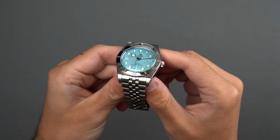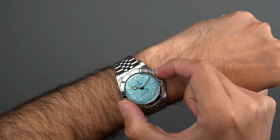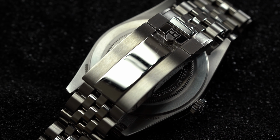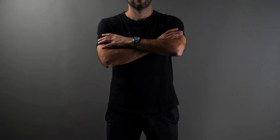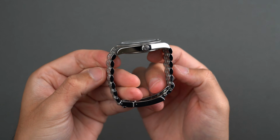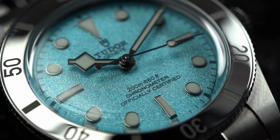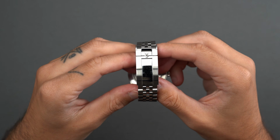Fast forward 7 decades, and Tudor has taken that foundational DNA in a direction nobody saw coming. The Black Bay 54 Lagoon Blue represents perhaps the most radical departure from Tudor's tool watch playbook we've ever witnessed. While the original BB54 from 2023 stayed faithful to its vintage inspiration with that classic black dial and understated presence, this new iteration throws caution to the wind, with a sand-textured aquamarine dial, mirror-polished steel bezel, and a 5-link bracelet that screams summer vacation more than serious diving.